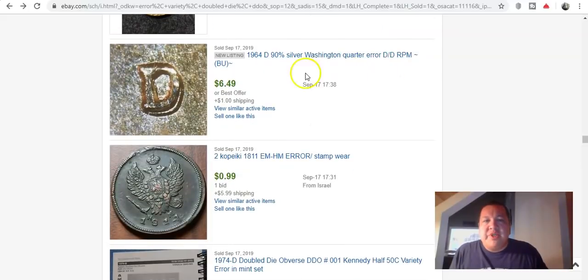64D with a repunched mint mark. Pretty neat for $6.49 plus $1 shipping. It's a mint state coin, but it's a very common dated coin. With today's market value of silver, you're talking about a coin that traditionally would be worth about $3.75 in silver, and this one sold for $6.50 plus $1.